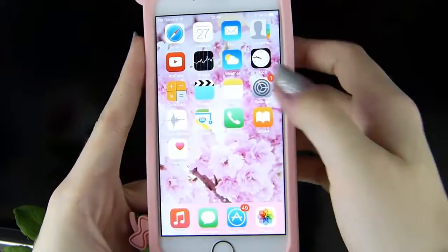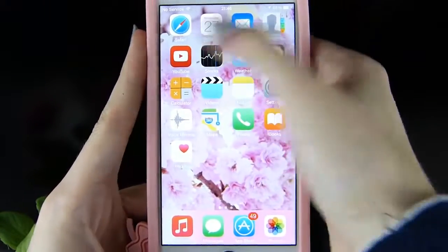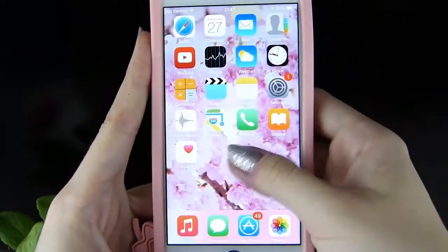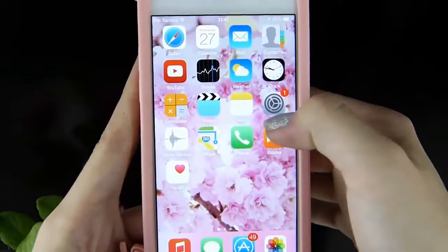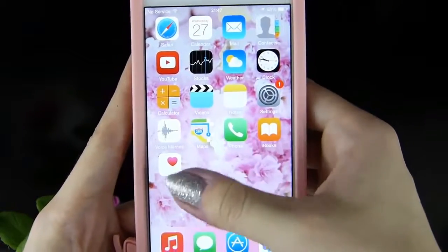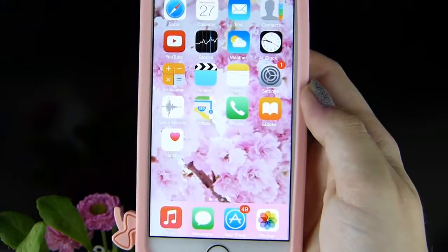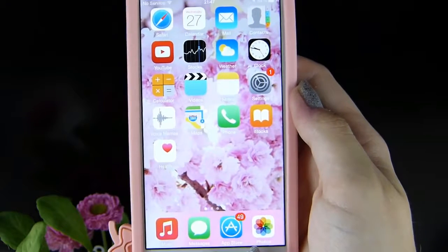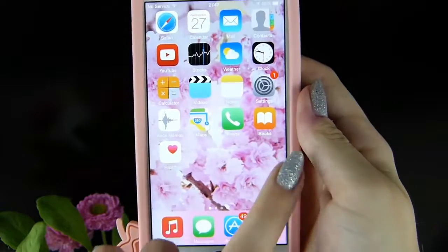So when you first open my phone, obviously I have the main kind of things on the homepage, which is just Safari, calendar, mail, contacts. Then I have my YouTube app here, I don't know why it's over there. Then I have stocks, weather, clock, calculator, videos, notes, settings, voice memos, maps, phone, books, and health. So those are all the kind of boring ones, and then the ones that I have across the bottom here, I just have music, messages, app store, which I have so many updates, it's literally unreal, that I need to download, and then I just have my photos.